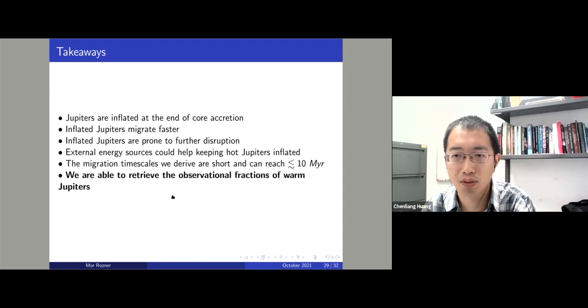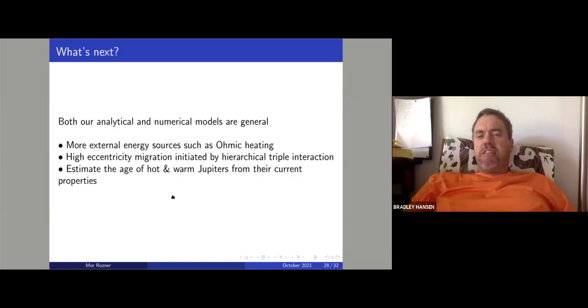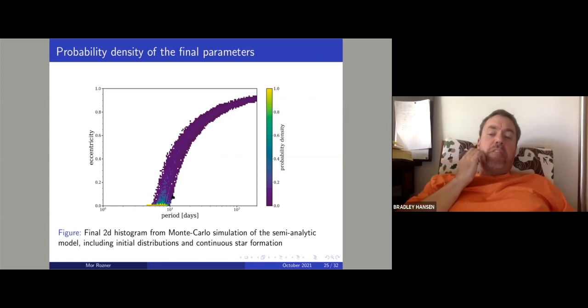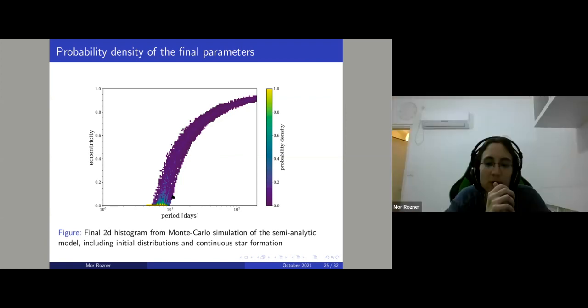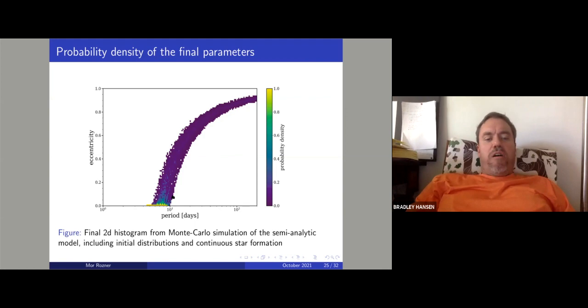Okay, and we have a question from Bradley. Hey, so looking at your period eccentricity plot, you're basically predicting that warm Jupiters are substantially eccentric. That's presumably testable. Maybe it has already been tested. It seems to me that's because the classification of warm Jupiters extends out several tens of days, right? So you're predicting planets with eccentricities of like 0.6 and things like that, are you not?